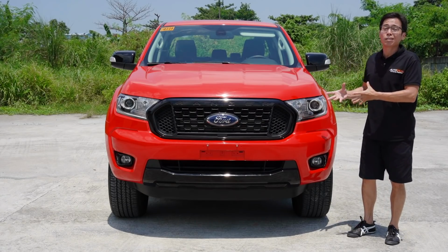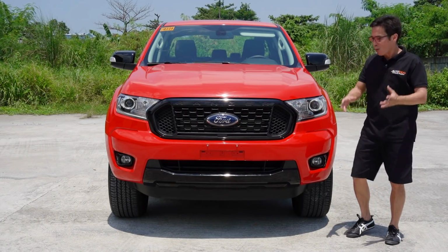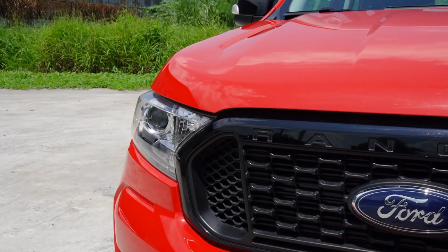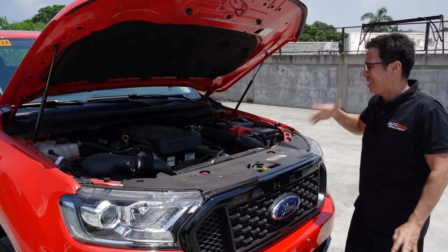If the whole point of your DRLs was to look good in somebody else's rear view mirror, don't worry, the grille's got that covered. Geez, that's as hot as its paint job, man.